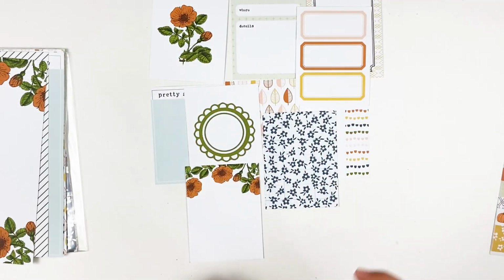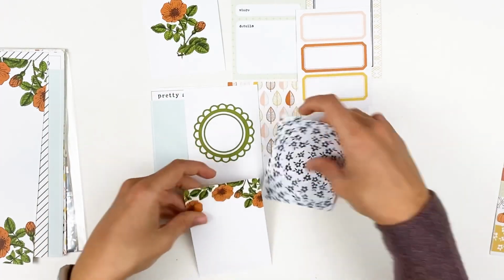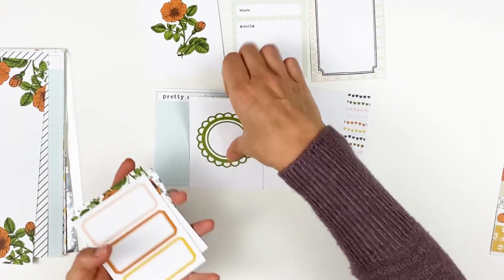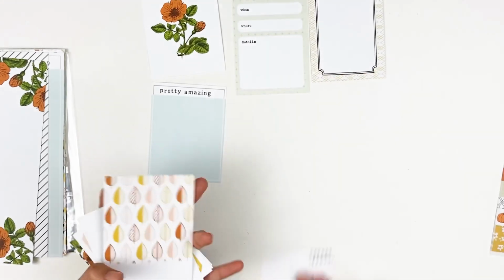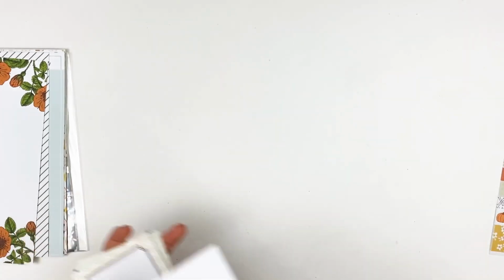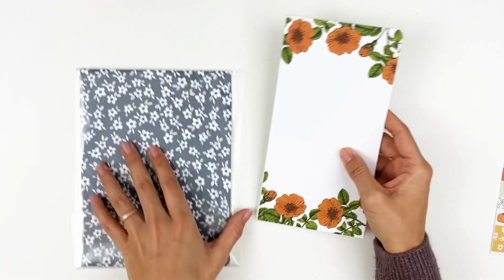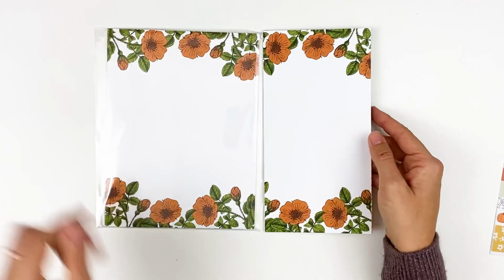So you get 3, 6, 9, 10, right? Yes, 10 journaling cards. Those are the 3x4 cards. Again, you have that kit option that comes with these, or you can order these individually. So there are the 3x4 cards. I'm just going to show you the Traveler's Notebook papers. Know that the 6x8 papers are the same.